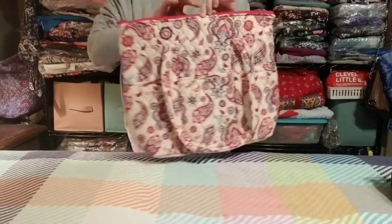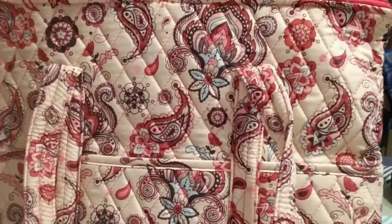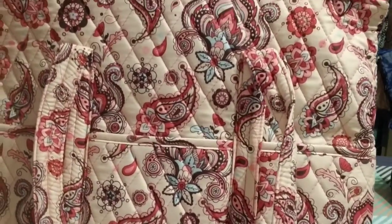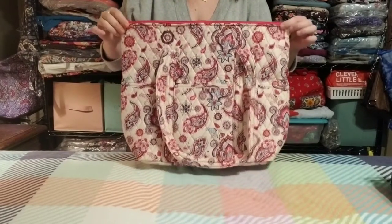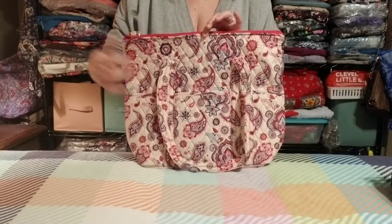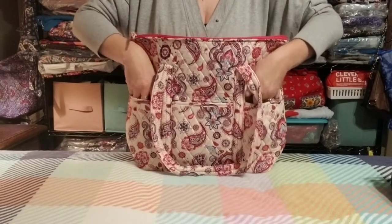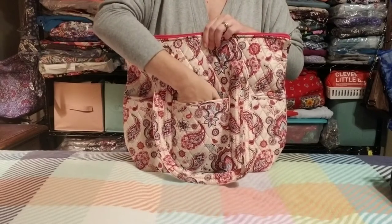I'll get you up close and show you the pattern really quick. It's really pretty. It's light pinks and there's some blues and it's just a paisley pattern with a little bit of florals in it. But I had to pick it up because this size is in between a small Vera and a large Vera tote. On the outside you have two slip pockets here, a slip pocket in the center.